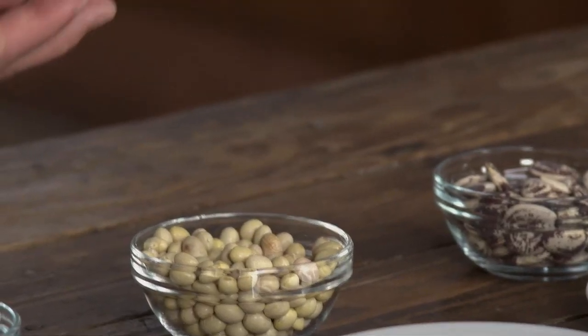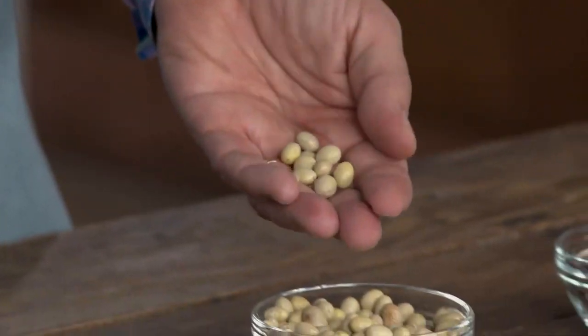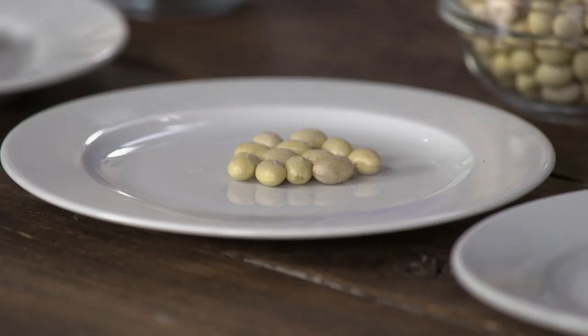Here are the Rancho Gordo Mayacobas. Now, Rancho Gordo is probably the best known company in the heirloom business. It's a California company that sources beans from small farmers, the West Coast, and in Mexico. And these taste like candied bacon. Yeah, cured meat and a little bit of sweetness. They would be so good in pasta e fagioli.